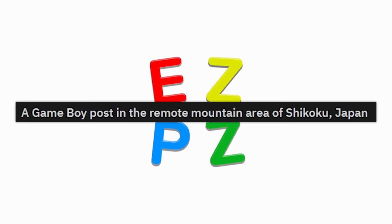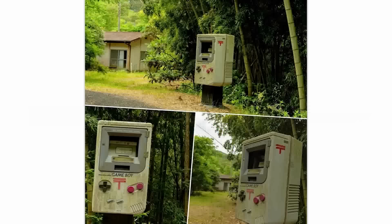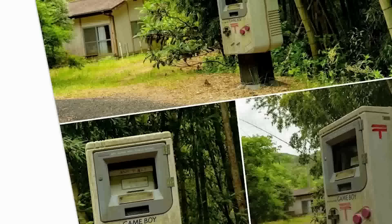A Game Boy post in the remote mountain area of Shikagoku, Japan. That's really cool. Do you think, like, this is like that one Sonic thing that's hidden in the woods somewhere? It was some promotion from back in the day? Also, that house looks really run down.